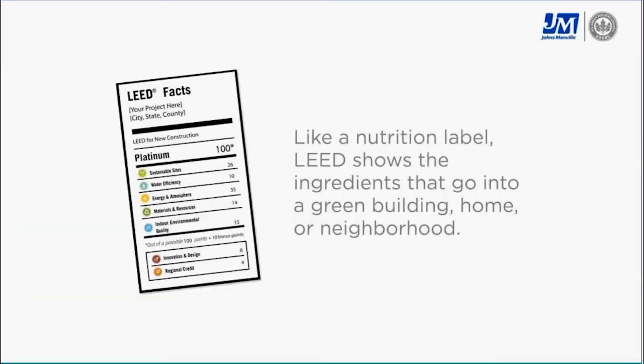And the system goals get translated into practice through 6 environmental credit categories, which contain prerequisites that are required of all LEED projects and credits which are optional, and they are chosen by the project teams dependent on the building space type, the location, and the goals for that project. So these credits provide the strategies and the technical requirements so that, again, we can realize these system goals in our projects and our buildings.